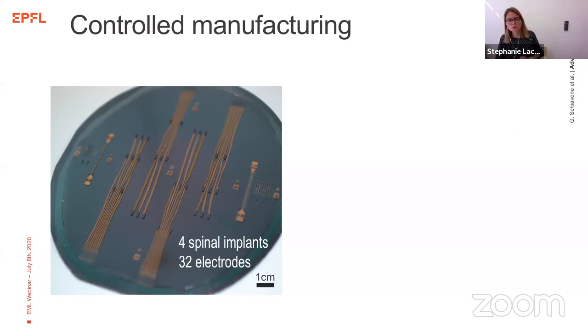Then we introduced in our clean room controlled manufacturing, so that we can now fabricate devices at the wafer level, and from one device to another. Here in that photograph, you have four devices, and these four devices have a total of 42 electrodes, and the objective is that each electrode is functional and has the same spec. And so we also introduced systematic characterization steps during the process that allowed us to control and validate the different deposition steps in the process flow.